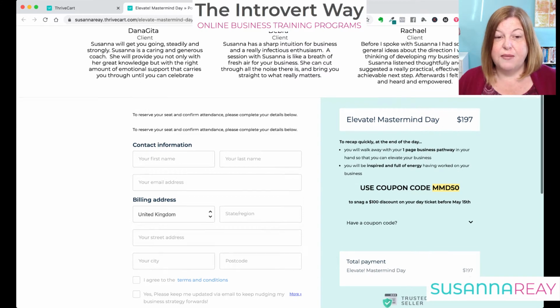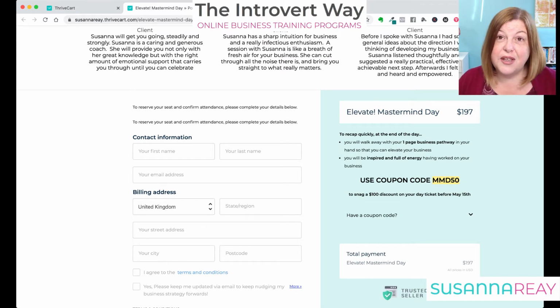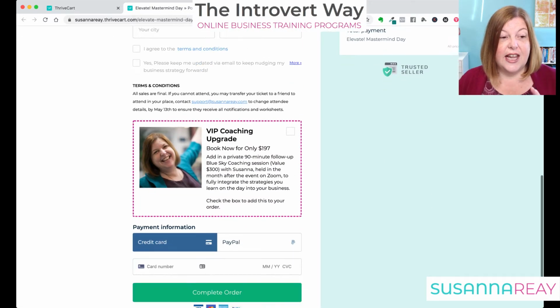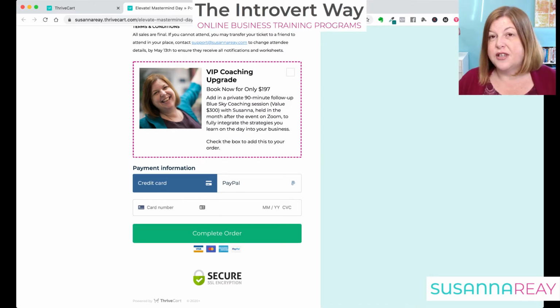So right now I'm saying if someone uses this coupon code that I'm giving them right in the checkout to remind them, you want to make it easy for your clients. In fact I've extended this, I do need to go in and I'll do that now, I can adapt it, and I've extended it to May the 31st to get a $100 discount if you sign up in advance. So this is the live page, and you enter your details with credit card. When it shows credit card, that is linking through Stripe as a payment portal that I use.